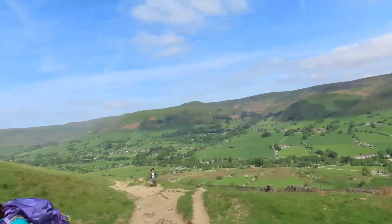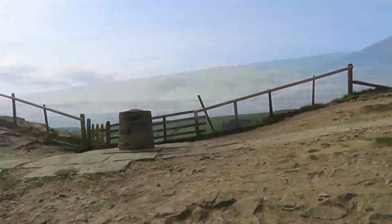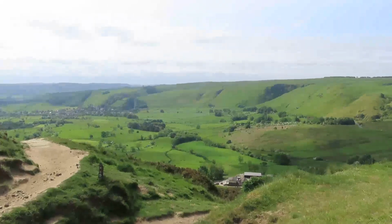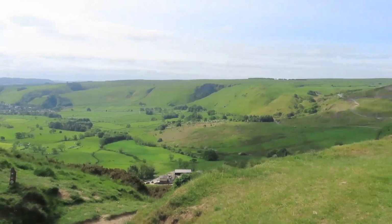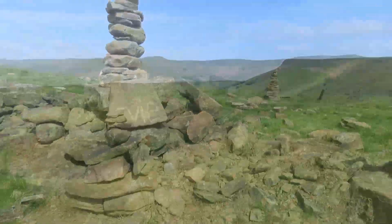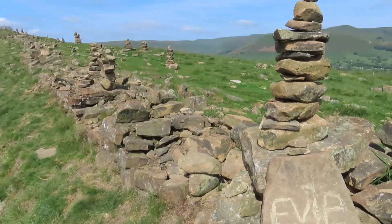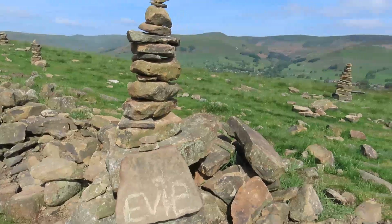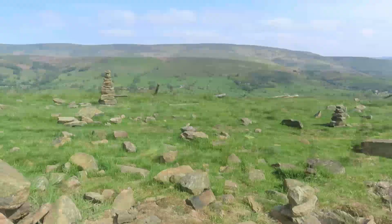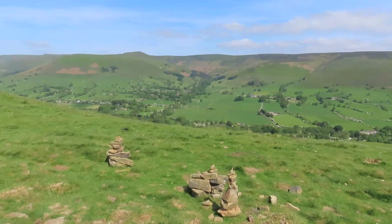We're at Hollin's Cross now. Climbed up onto the great ridge. There's a brilliant view down there towards Castleton. There's Castleton, we might be stopping there for a cheeky coffee. And that's our next objective, Mam Tor. Never tire of that view. I can look at that every day.